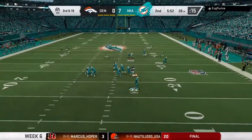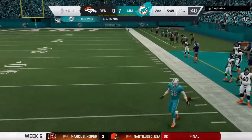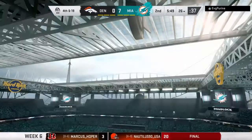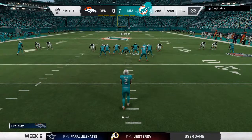Back to throw. Lowry. And that'll wind up incomplete. Bold play call there. Now it's 4th down. You can tell they were hoping for a flag there offensively. Several on the sideline motioning. Hey, why not a penalty? Why not a penalty? What did you see?